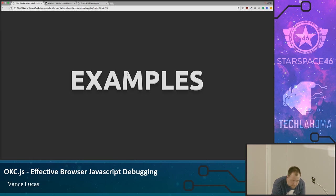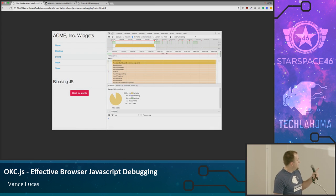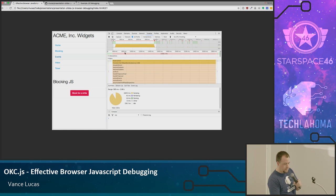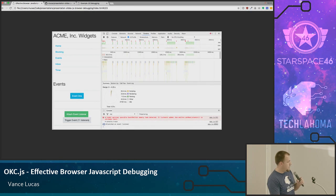So we'll switch over to demos here. I have a few screenshots. Like I showed you, this is blocking, and then the red bar again. Most of our time here is spent in scripting. This is from my demo app I'm going to show you here in a minute. And this is event-based. You see little tick marks every now and then, but most of the time is actually idle time in the browser. So it's not really blocking anything.